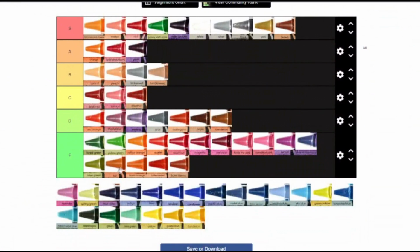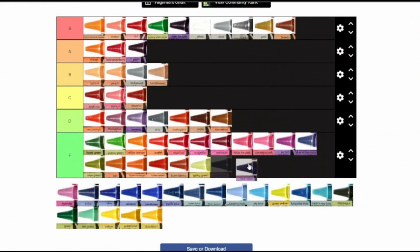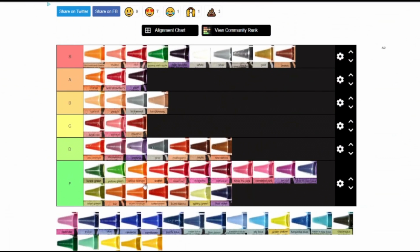What about spring green? Spring green just looks like piss yellow. Get that out of here. It looks like just a juicy squirt. It looks kinda like olive green. It's like, I'm hydrated. Get that out of here. What about blue violet? Identity crisis, F tier. It looks blue, but it wants to be purple. Get that out of here, bro. The only things I like that have identity crises are women.